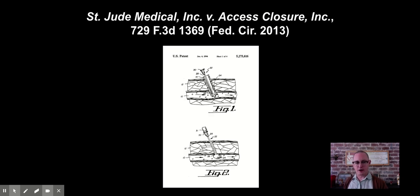Okay. Moving on, in the St. Jude Medical v. Access Closure case, St. Jude owns 3 patents on different methods of essentially improved methods of taking blood and using a balloon to prevent, as I understand it, blood from escaping from the blood vessel. And they sue Access Closure for infringement.